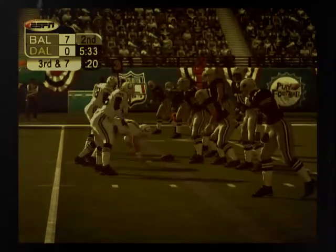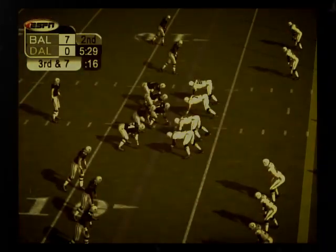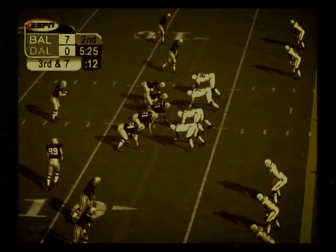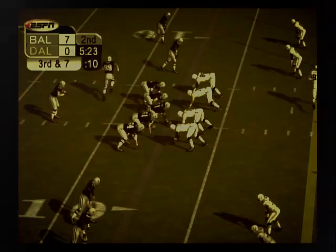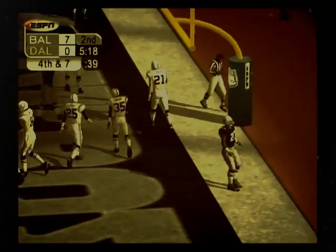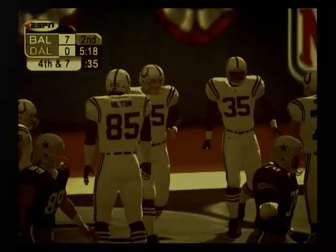Third and six. Ball set at the seven. Oh, let's watch this. Five wideouts versus a defense that is wisely loaded up on DBs. The play on this one forces the incompletion. It'll be fourth down.